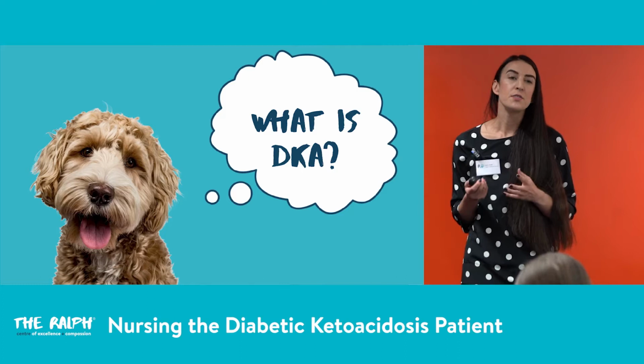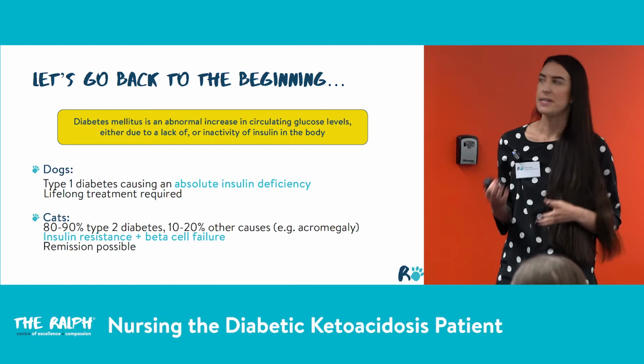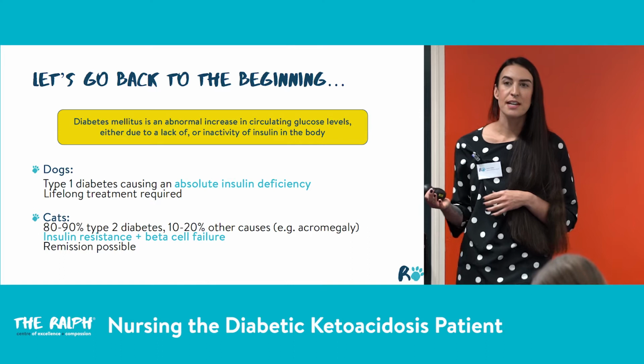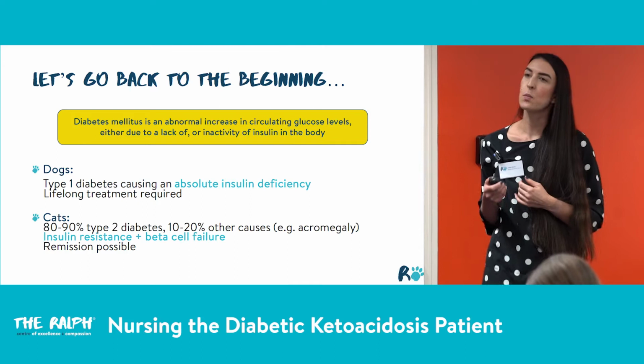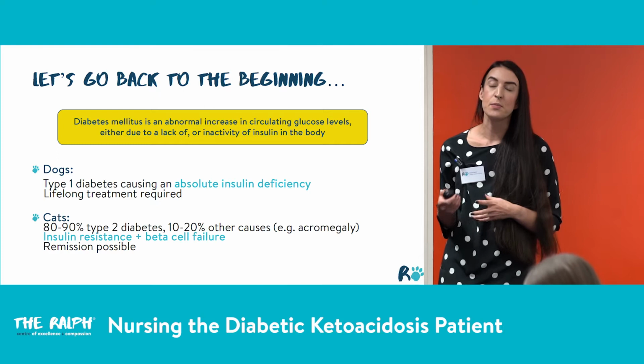Well, in order to say what DKA is, firstly, we need to do a little bit of a recap on our non-ketoacidotic diabetes. So diabetes mellitus is an abnormal increase in circulating glucose levels in the body. And this is seen either because there's a lack of insulin or because the insulin that's being produced can't work properly. It works very differently across dogs and cats. And that's a really fundamental thing for us to know when we're nursing these patients, because this changes how we treat them and it also changes the advice that we give to our carers.